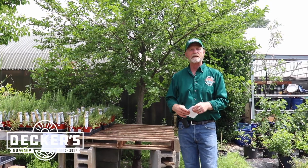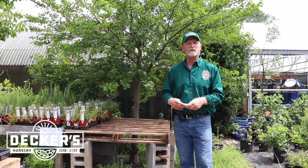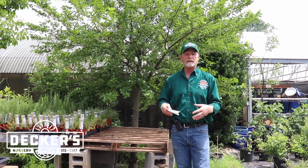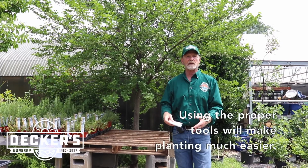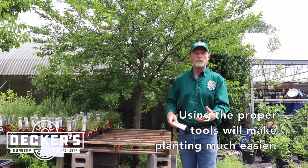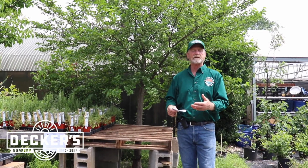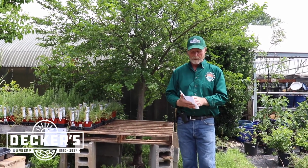Okay, so one of the things we want to make available to our customers going forward is to rent equipment. So there's certain tools that will make the actual planting process easier for you so that you can either do it yourself, or you can always have the option of allowing us to do the planting for you.